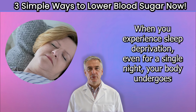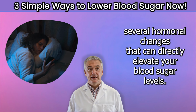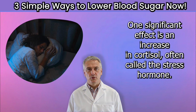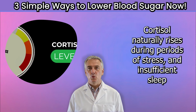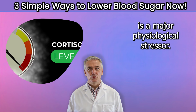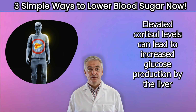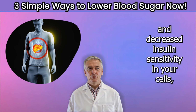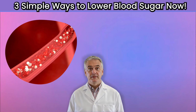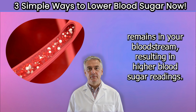When you experience sleep deprivation, even for a single night, your body undergoes several hormonal changes that can directly elevate your blood sugar levels. One significant effect is an increase in cortisol, often called the stress hormone. Cortisol naturally rises during periods of stress, and insufficient sleep is a major physiological stressor. Elevated cortisol levels can lead to increased glucose production by the liver and decreased insulin sensitivity in your cells, making it harder for your body to effectively use the insulin it produces. This means more glucose remains in your bloodstream, resulting in higher blood sugar readings.